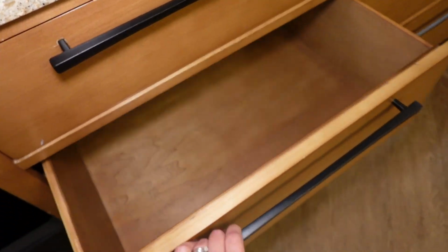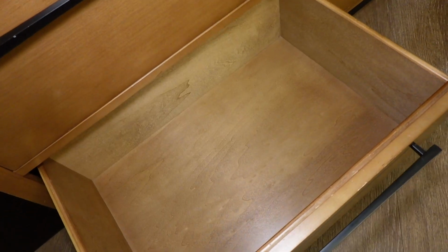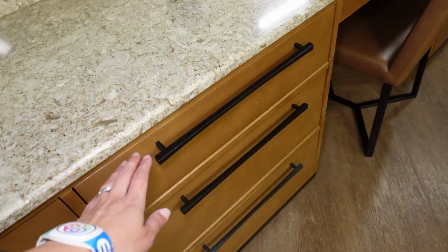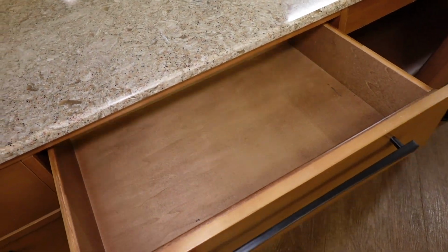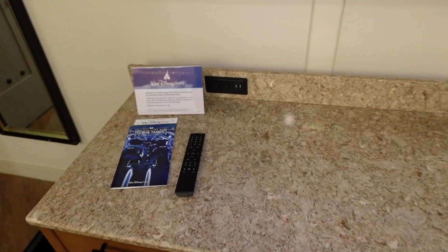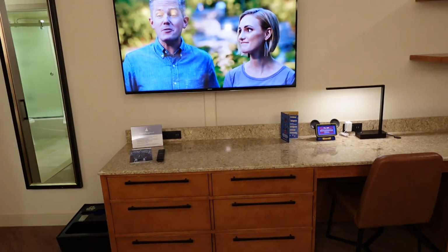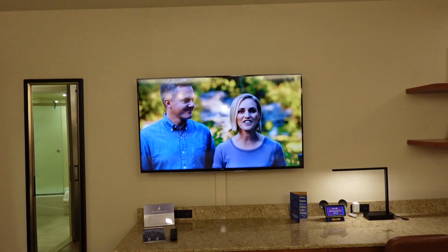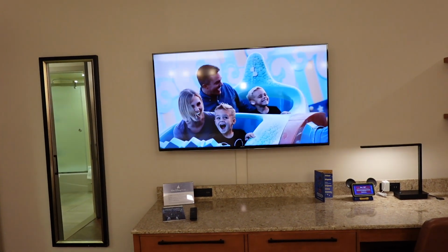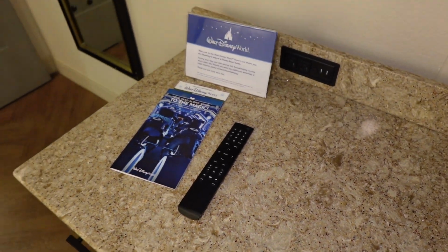Got some drawers. Nice and clean in there. We always love to see that. And they close pretty quietly. Can't really slam them, which is great because it keeps these rooms a little bit quieter as well. So that's nice. More plugs over here. Plenty of space to plug in your electronic devices, your Magic Band Plus, all of the stuff. Here we've got a TV. I think it's in a pretty good spot. It's a pretty good sized TV, which is fantastic. Then, of course, a remote control that goes with that.